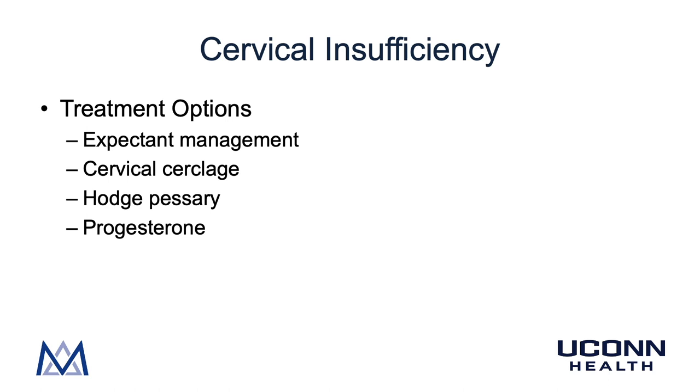There are several general approaches to the treatment of cervical insufficiency. The treatment options are listed below. Expectant management, cervical cerclage, Hodge pessary, and progesterone. In the next few slides, we'll go over the risks and benefits of all of these options. It is important to note that for expectant management, there is a high risk of pregnancy loss for these patients.